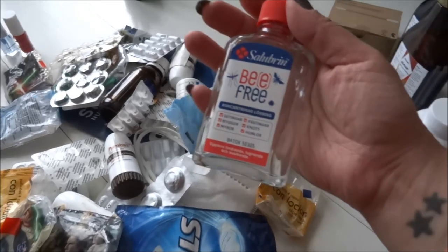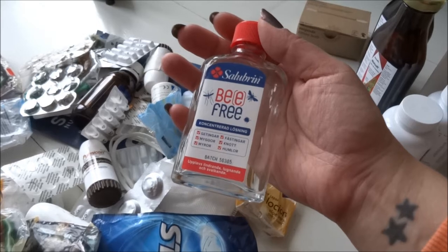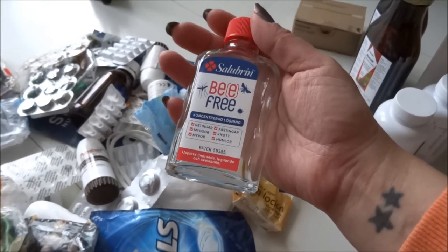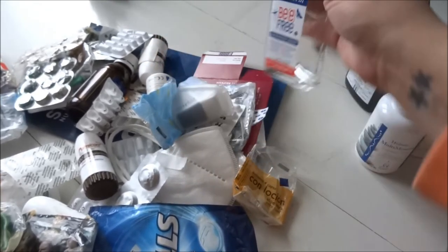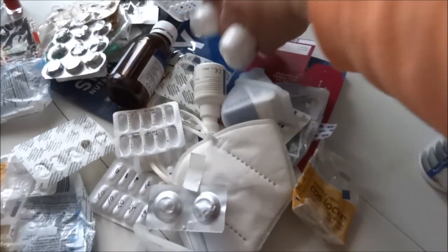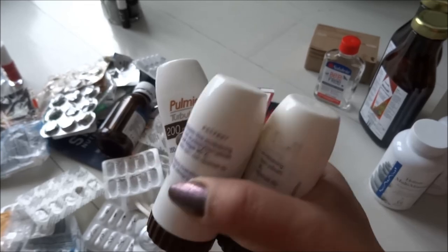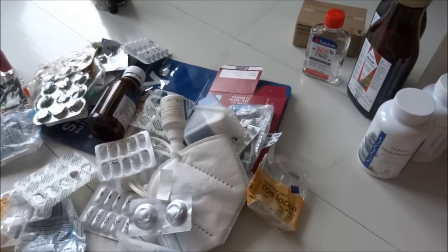I have Salubrin, because I'm really allergic to anything that stings me. So wasps, mosquitoes, everything like that. So, yeah. And I see I have three of my asthma inhalers. This is the Pulmicort. Since they still have a little bit in it, I have to take that to the pharmacy.